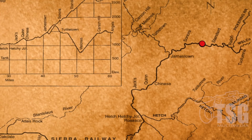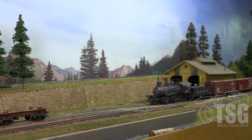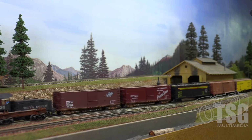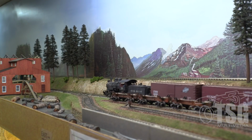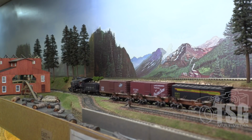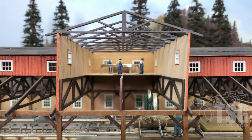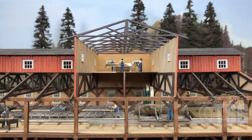Our train arrives in Fasler, home of the Pickering's lumber mill. First, we pass by the Pickering Railroad's engine house. Here is the lumber mill itself. Because of its prominent eye-level location, I gave it a complete interior detail.